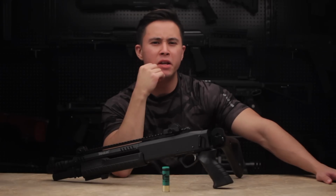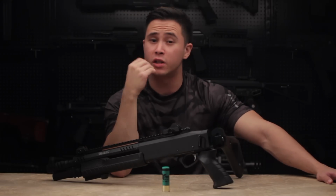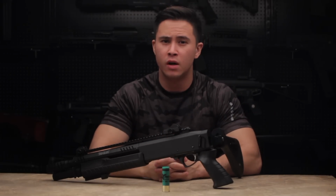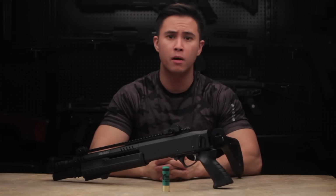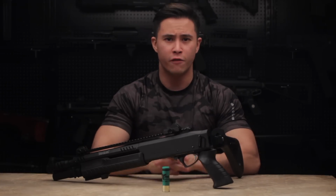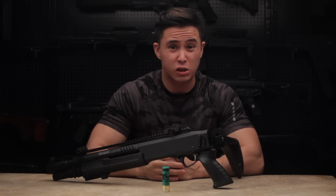It seems like companies are just running out of ideas, whereas VFC always have something new. Well, kind of new, as they have been teasing the fully licensed Fabarm STF 12 gas shotgun for the longest time, and it's always been out of reach.